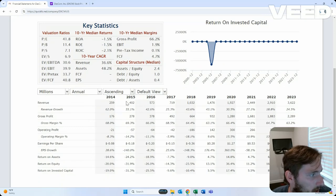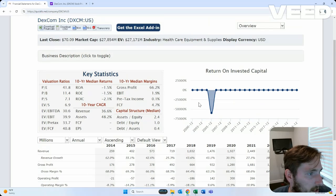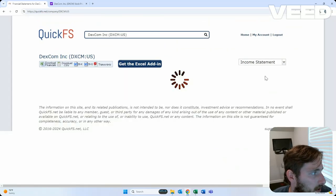Humongous revenue growth. I mean, this is absolutely out of this world. They've started to find their operating margin in the most recent 5 years, so that's awesome. Return on invested capital, very solid. I mean, a lot of things looking great here.